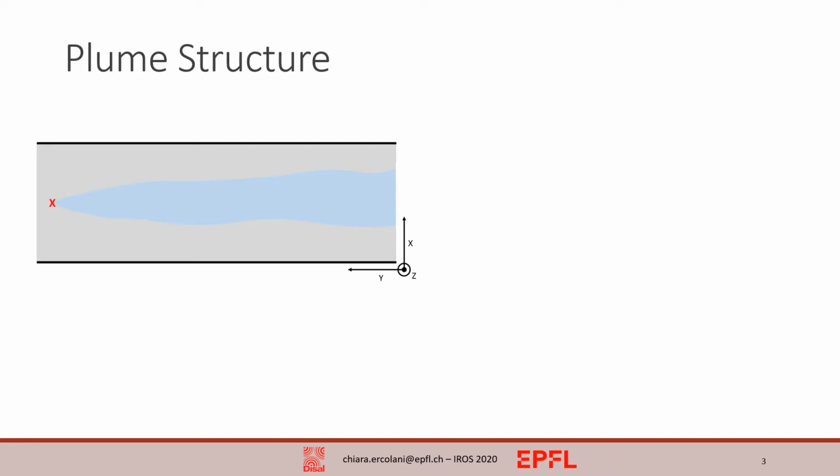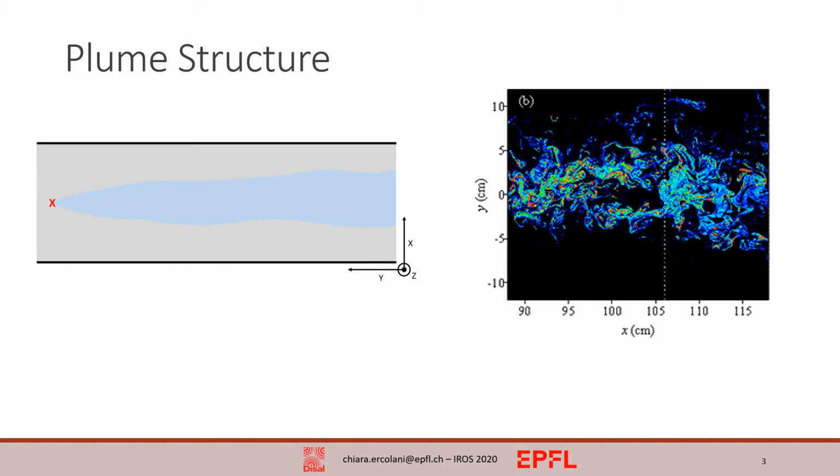The biggest challenge of this research field is given by the plume structure. In fact, even though it can be represented as a time average Gaussian, in reality it looks very filamentous and patchy, and this makes it very hard to sense and to track. Moreover, odor dispersion is a 3D phenomenon, which means that we need to use platforms capable of 3D motion if we want to be more effective in our odor source localization task.